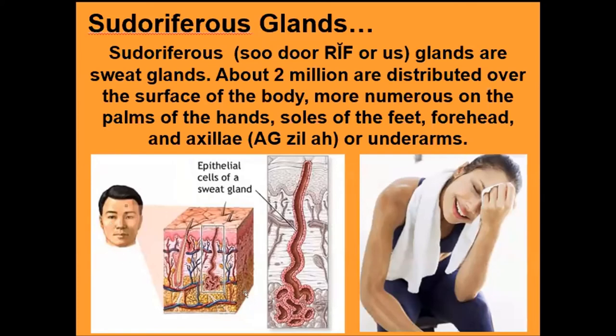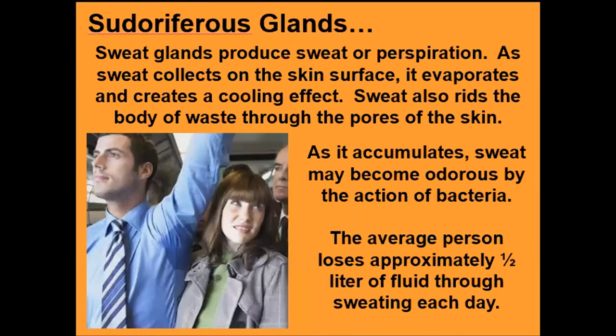And sudoriferous glands are sweat glands. There are about 2 million distributed over the surface of the body, more numerous on the palms of the hands, soles of the feet, forehead, and axilla. Sweat glands produce sweat or perspiration, and it's a variant when it's a long time, especially with clothes used by some person and not very comfortable for another person, for example, in a metro or other transport, and in one room when sitting some person.